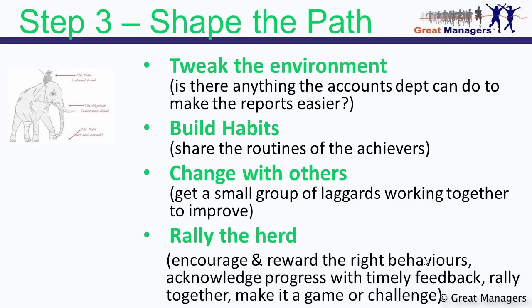And then rallying the herd was all about encouraging and rewarding the new behaviours, the right behaviours, and acknowledging progress, getting timely feedback. And they started to make it a bit of a game or a challenge, like there were rewards for people who were getting them in on time and things like that. So remember that what looks like a people problem is often a situation problem.